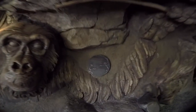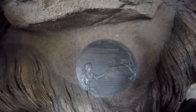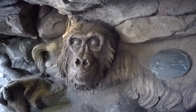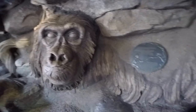What is that? Oh, thank you. Oh, it's about Jane Goodall. To honor the likeness of the chimpanzee, David Greybeard. Oh, so this is a special chimpanzee. That's to honor Jane Goodall. His name is David Greybeard the chimp. Pretty cool. I've never noticed that before.